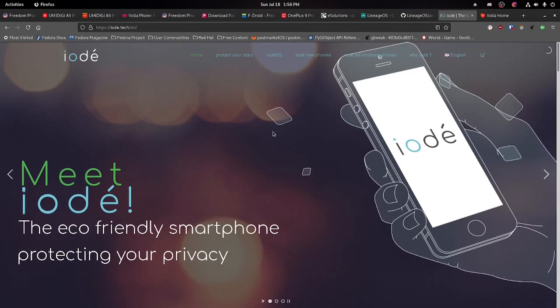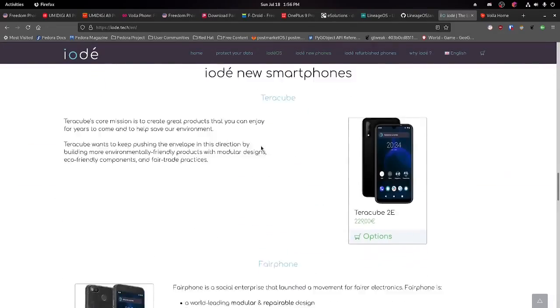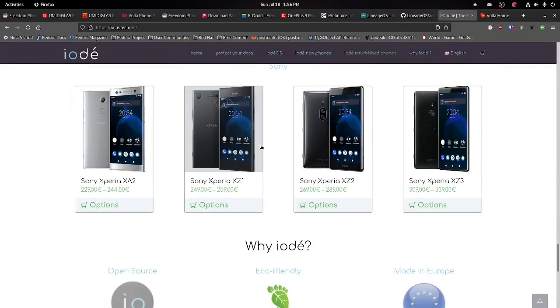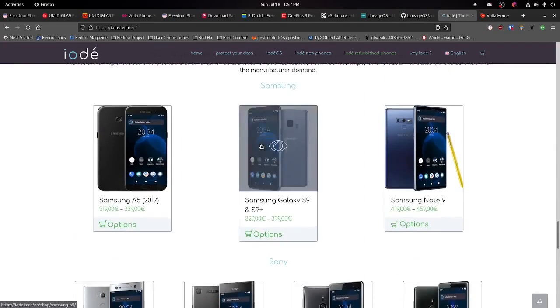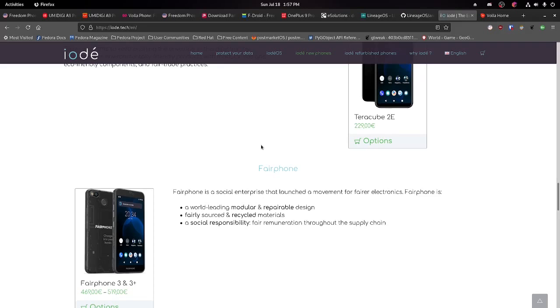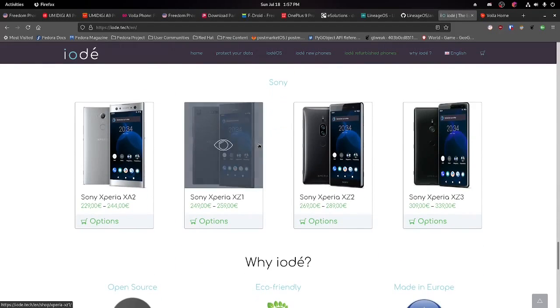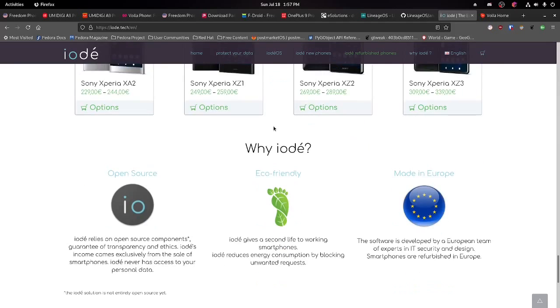Full disclosure, they have sent me a phone running their OS, and this is another company that sells phones, new and refurbished, that run a custom OS. This is only available in Europe, unfortunately. So if you're in America, you'll have to get one of these shipped from Europe, which will be expensive, but most of these phones should work on American carriers.